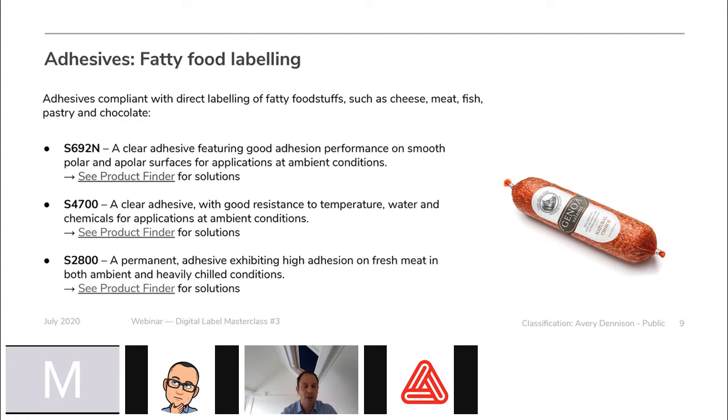From the adhesives I show on the screen, I want to highlight S2800. This adhesive exhibits high adhesion on fresh meat in both ambient and heavily chilled conditions. Once we have shared a presentation with you later, the links will also take you to the product finder, where you can easily link through the products we have on offer already with these kinds of adhesives.